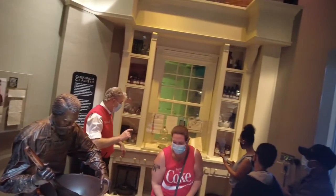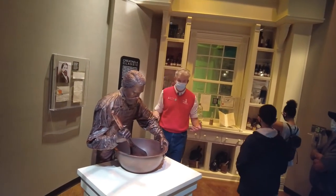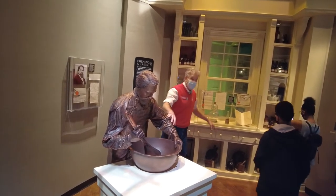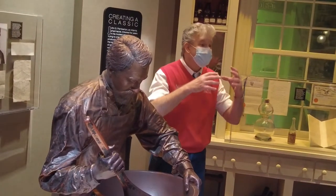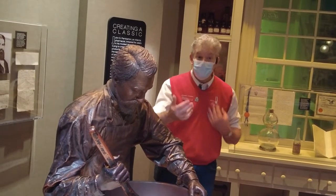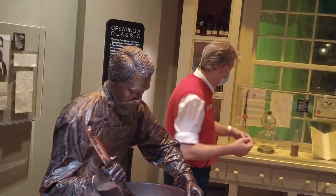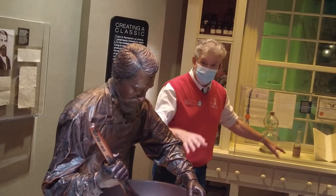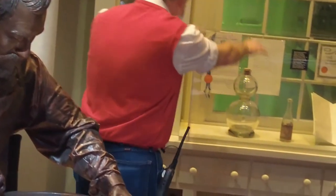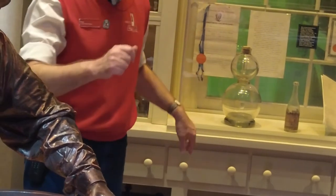Here's what we know about it. This is called a percolator. It's a fancy name for mixing container. What we know for sure is that this is the container in which the first final mixture of Coca-Cola was announced. So if you're a Coke fanatic like me, I work here because I like Coca-Cola, I like our products. This is the holy grail of Coca-Cola, the very first Coca-Cola ever was in here. This is the origins, the genesis of Coca-Cola right here. Very special item, of course.